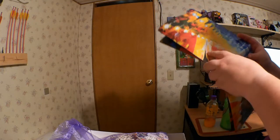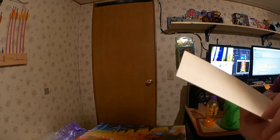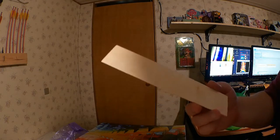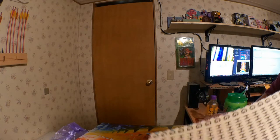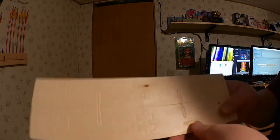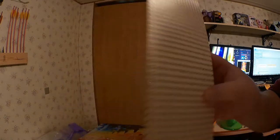Get this thing folded back up again. So, very nice poster. You also get some additional puzzle pieces, just in case you need to replace some, I suppose. But this is the material that it's manufactured out of, so it is wood. It's not cardboard, it's not compressed paper, but actual wood. And again, there's letters printed on the back of the pieces to make it that much easier to put it together.